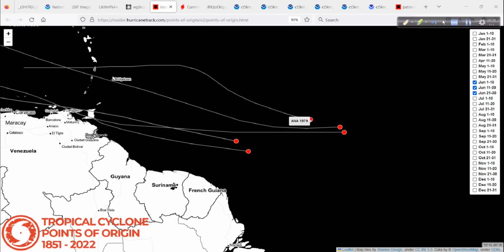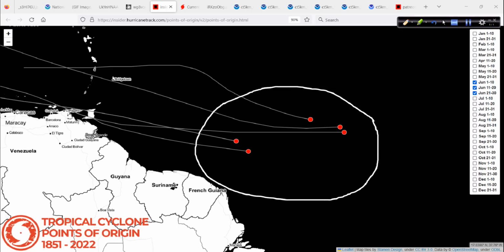And of course, 1979, we had Anna, or Anna, however you pronounce that, short-lived before it even did much in the islands, and 79 was pre-active period that we are in. So the bottom line, development out here is exceedingly rare, and most of the ones that did develop in years that we know were busy were a harbinger of things to come.